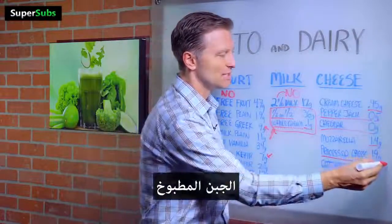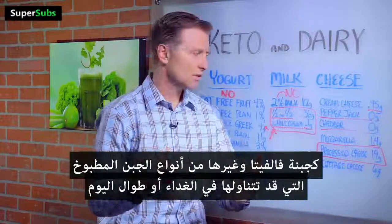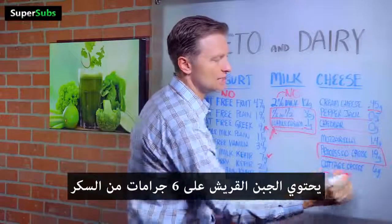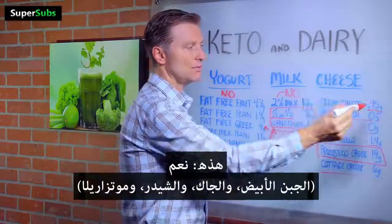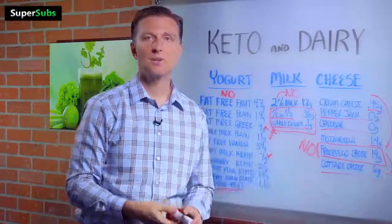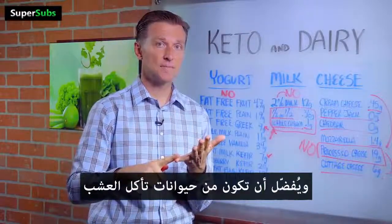But look at this, processed cheese. You know those little individually wrapped cheeses that most people consume? Probably Velveeta and the other processed cheese that everyone's eating at lunch. 19 grams of sugar for processed cheese. That is way over the top. Cottage cheese is 6 grams. Wow, that's a good amount of sugar. So, is this a yes or no? These are a yes. These are probably a no, probably okay in small amounts, but this one's definitely a big fat no. Now, you might be allergic to cheese because of the casein, that's a separate deal. You might be lactose intolerant, that's a separate deal. But when you consume cheese, grass-fed organic would be the ideal.